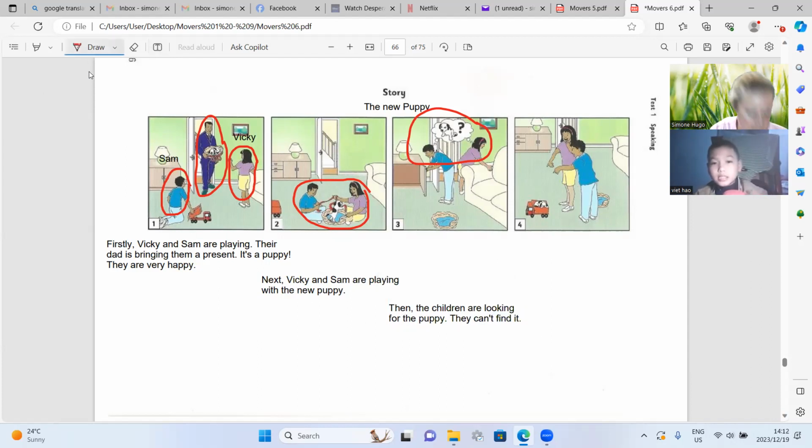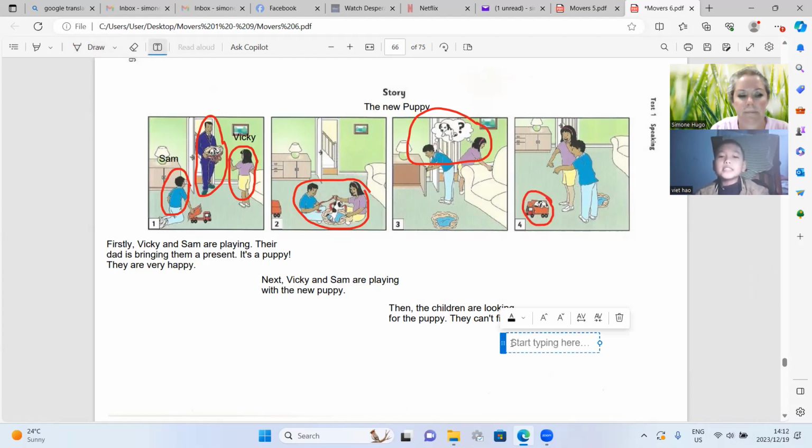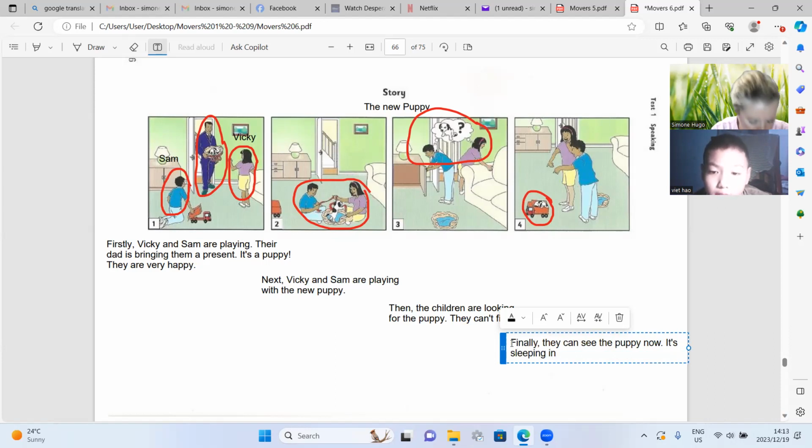They can't find it. Then right at the end. Finally, Vicky and Sam are looking. They can see the puppy now. What is the puppy doing? It is sleeping. Where? In some toy shop.